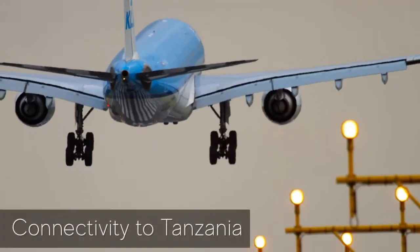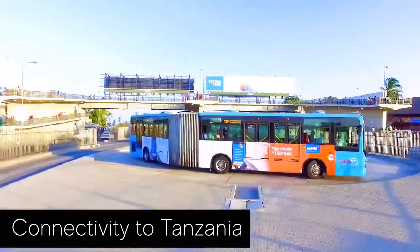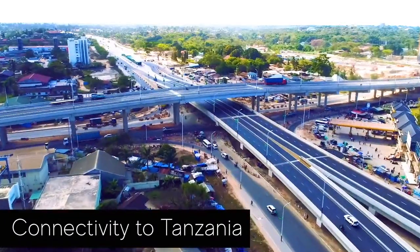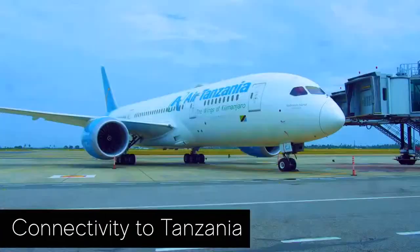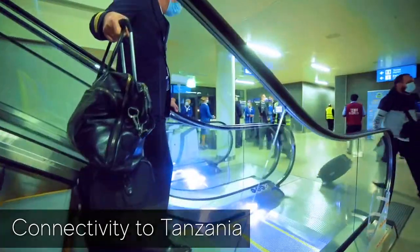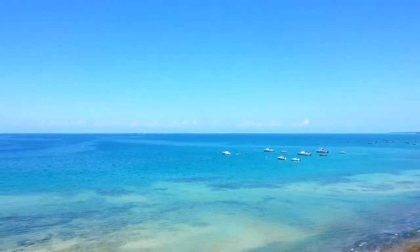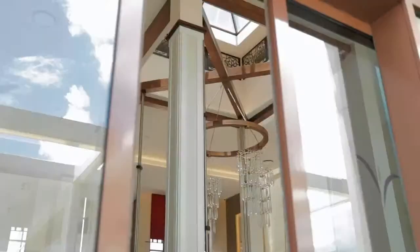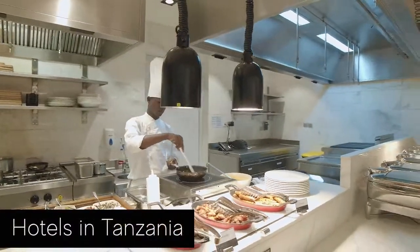Connectivity is key to Tanzania's ambitious growth objectives. The country has invested heavily in the development of its infrastructure, including road networks, railways, air travel, and ports, which connect all regions in Tanzania, ocean and lakes. In this paradise, yield a variety of tantalizing foods.